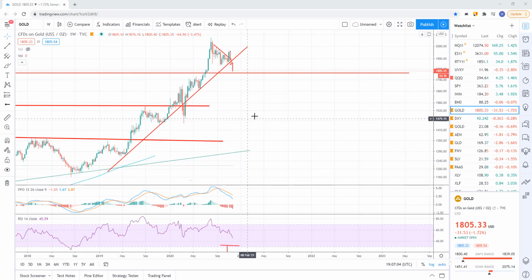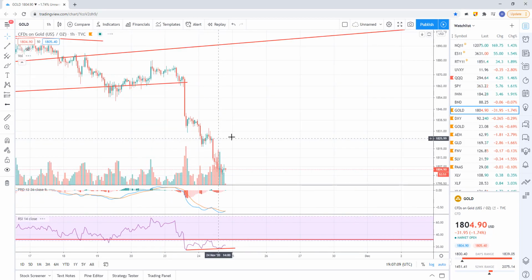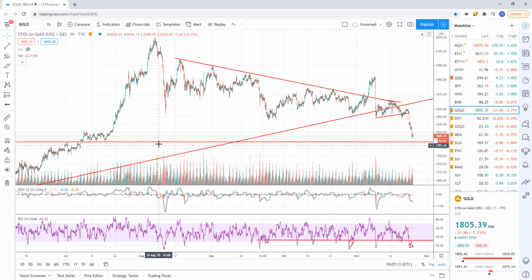Okay, so let's cover gold again. You can see gold. Let's go back to the hourly. We're selling off. Let me just zoom it out. This is kind of your major support right here, about 1790. We're at 1805, so we could go a little bit lower.